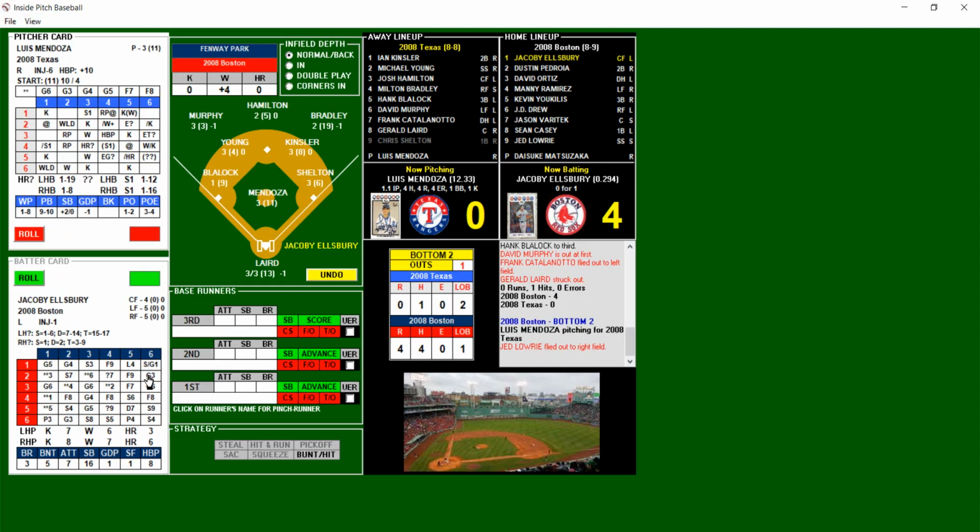We go to the top. The order flips over. Jacoby Ellsbury batting .294. And here is the pitch. 1-5, column 1, row 5. That's going to be a strikeout on a 1 to 8. The 19 is too high.